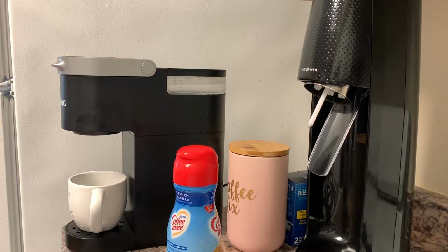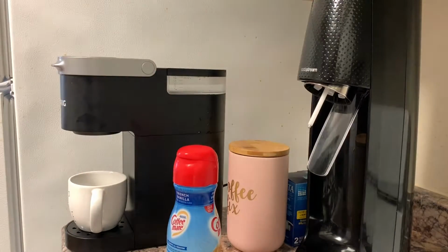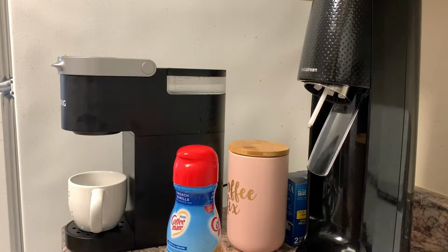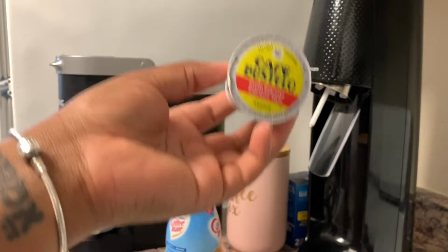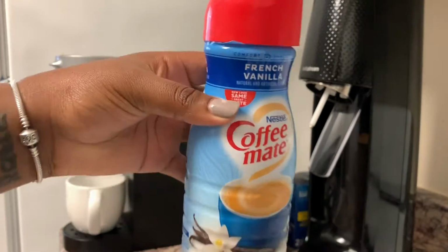So I put my creamer in my cup, and I need my coffee to be extra hot just because the creamer's in the fridge. So I fill up with hot filtered water just to overcome its deficiency of making the coffee not as hot as it could be. Now, once we have the water in there, we're going to go ahead and put my Cafe Bustelo that I've been drinking since I was 13 years old because I am from Miami and that is the Miami thing to do. And I use my French Vanilla by Nestle's Coffee Mate.